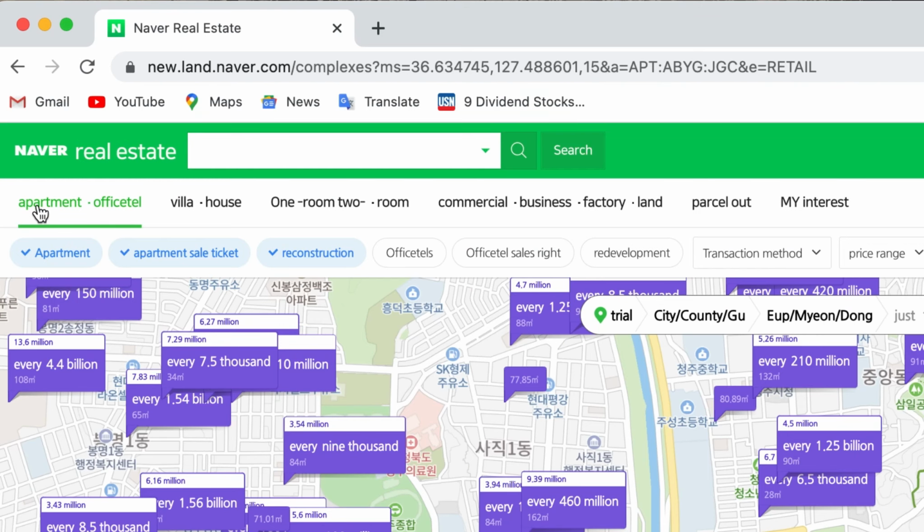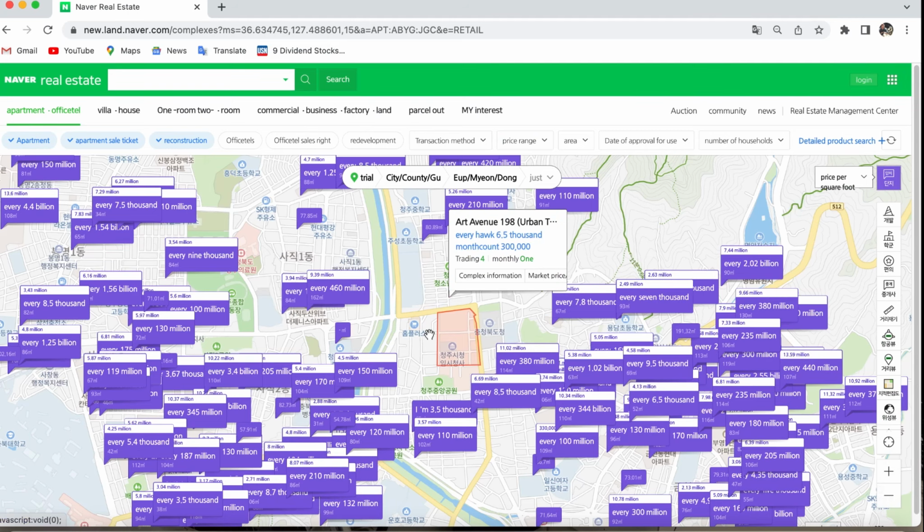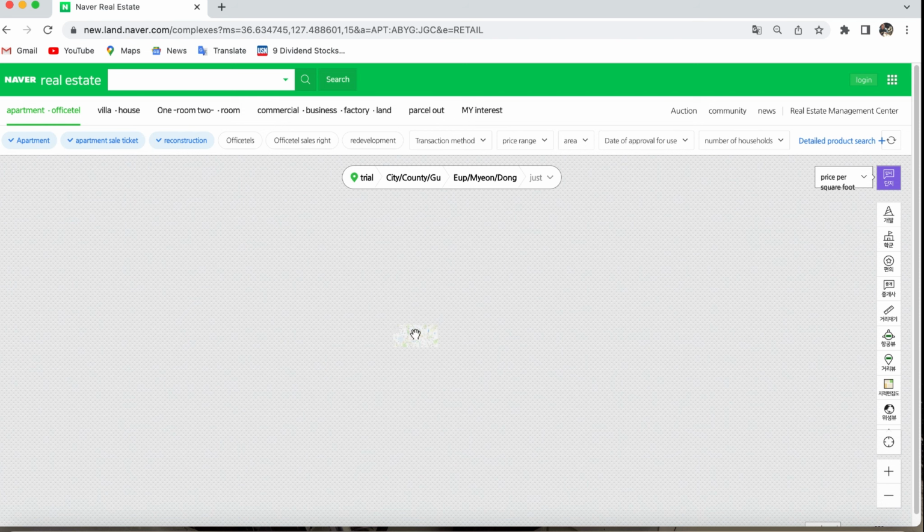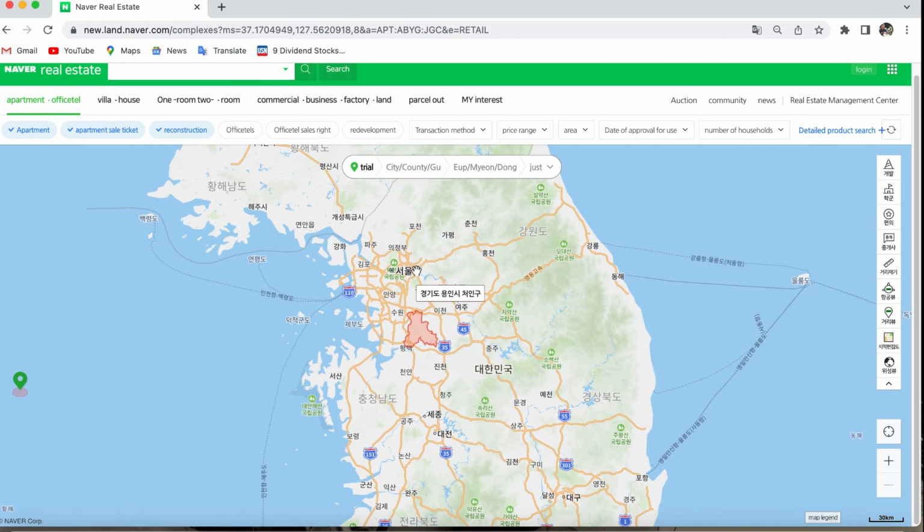Let's explain this screen a little bit. At the top left, what's highlighted in green is apartment and officetels. All of those purple boxes that you see are apartments or officetels that are for sale. Next over you have villas and houses, which if we hit that, would populate the map with those options. Then 1 or 2 rooms, commercial, business, factory land, and so forth. But we want to keep it on apartment, and we're going to zoom out, and the map will respond.